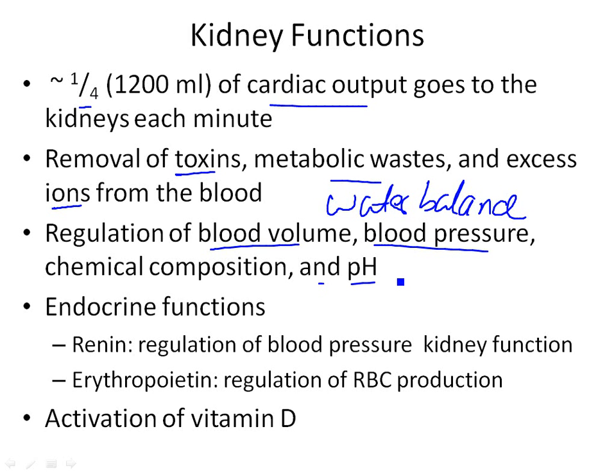They play an endocrine function. Two things that we'll talk about are renin and erythropoietin. Renin has to do with blood pressure control, and erythropoietin is for the regulation of red blood cell production. So to get more red blood cells, you have to have erythropoietin.